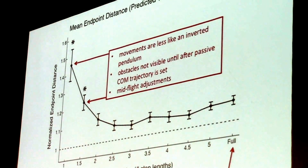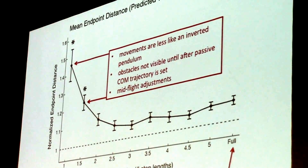So when obstacles don't appear until they lie within 2 step lengths, walkers' movements are less like an inverted pendulum. And this makes sense, because it means that the obstacles are not visible until after one or both of the two determinants of the passive COM trajectory are set. And the only thing that the walker can do is make a mid-flight adjustment to intervene and adjust the trajectory of the COM.